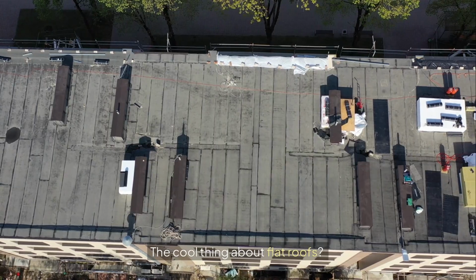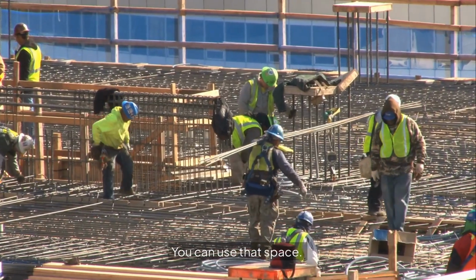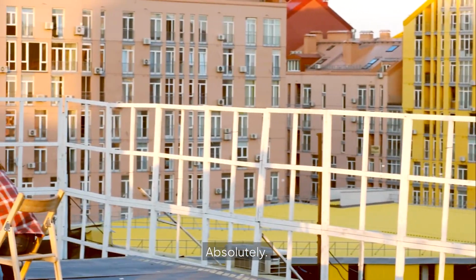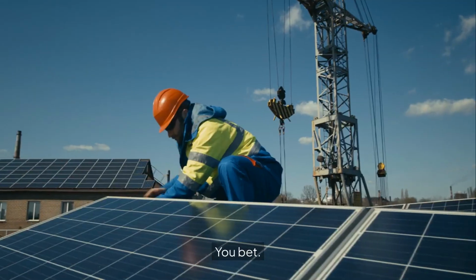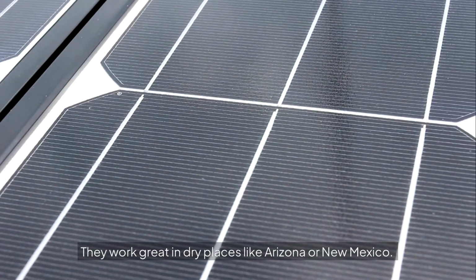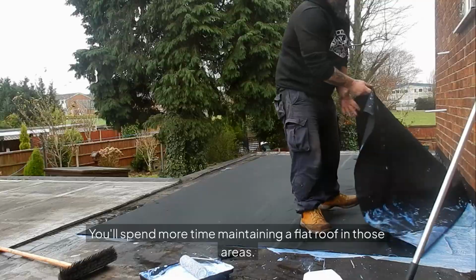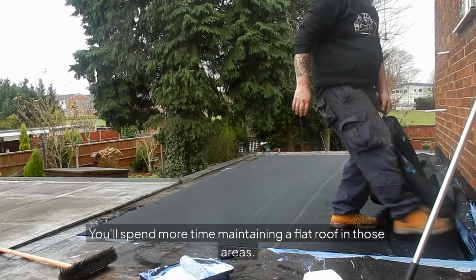The cool thing about flat roofs? You can use that space. Rooftop garden? Sure. Outdoor hangout spot? Absolutely. Perfect place for solar panels? You bet. They work great in dry places like Arizona or New Mexico. Not so great where it rains or snows a lot. You'll spend more time maintaining a flat roof in those areas.